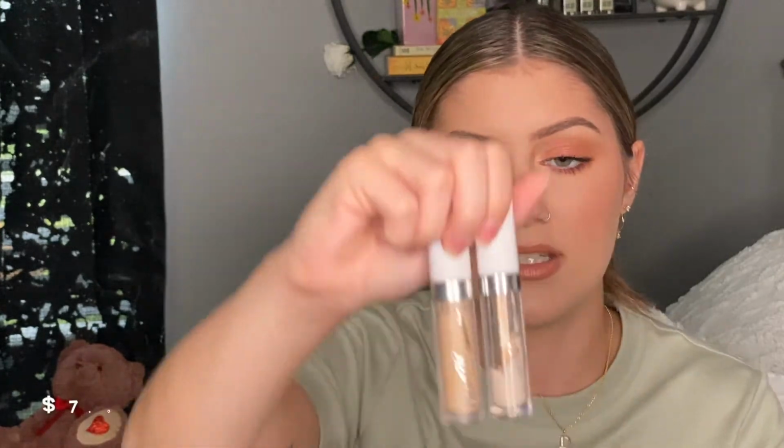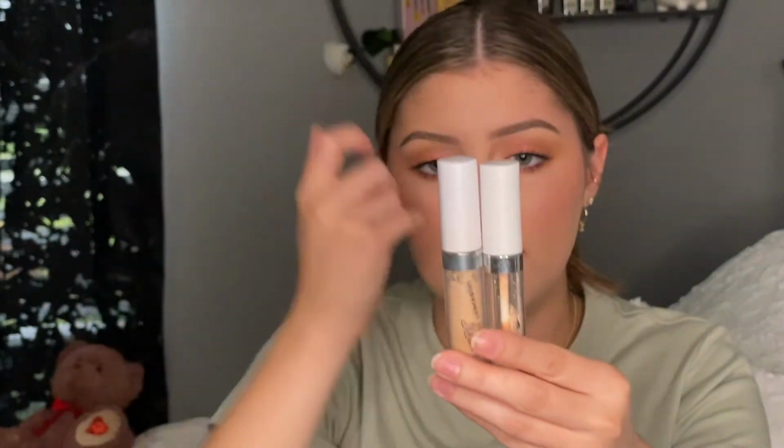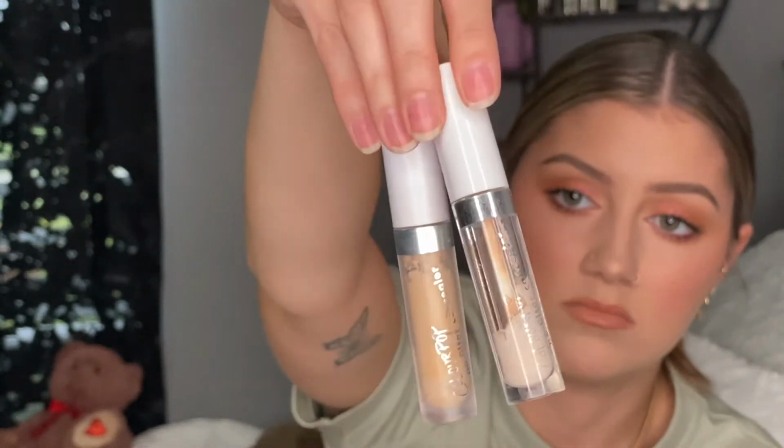All right, another product. I didn't fully use these up because they kind of got gross, but these are the Colorpop No Filter Concealers. Since it was time to throw them away, I figured I'd throw them in the empties video because they are almost empty. The reason this one's clear and this one's fogged is because they changed up their packaging, but both of these, I'm going to get rid of them. They got a weird smell. They're all separating, but I'll definitely buy more. They're like $6 or $7.